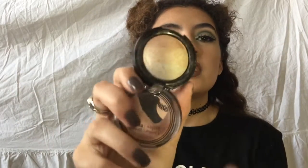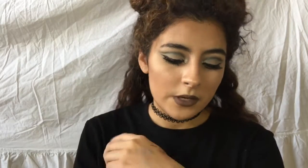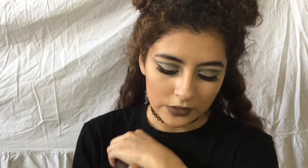used it so much. There's a white shade, gold, and a light pink shade right here. And I think this is the lightest one, but I just love this so much because look at that glow that it gives you. It's so pretty and so intense. Probably because it is a baked eyeshadow. It looks like this. I'm going to put it right next to the other glow that I put on.